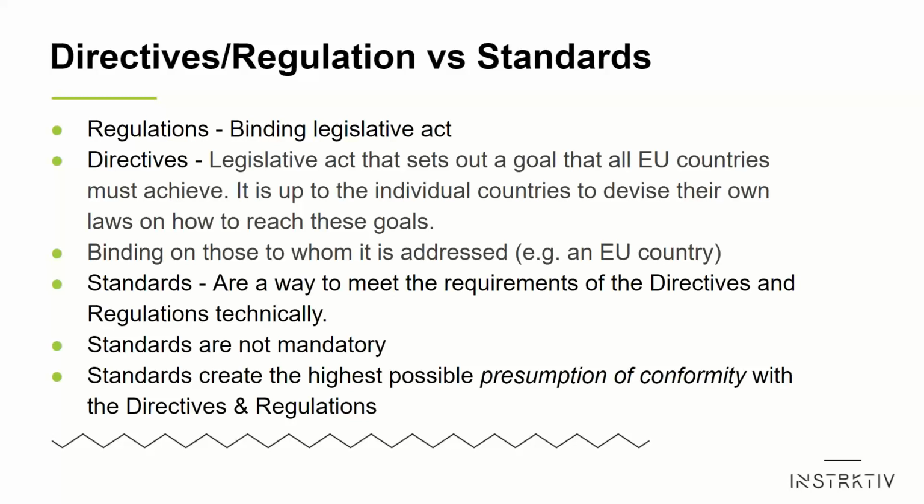And a big difference between the US and the EU is that standards in the EU are always voluntary, whereas in the US there are both mandatory standards and voluntary standards. Although they are voluntary in the European Union, you always have to have really good reasons not to apply a standard. So it's always best to use a standard when you develop and market your product, but it's not absolutely mandatory.